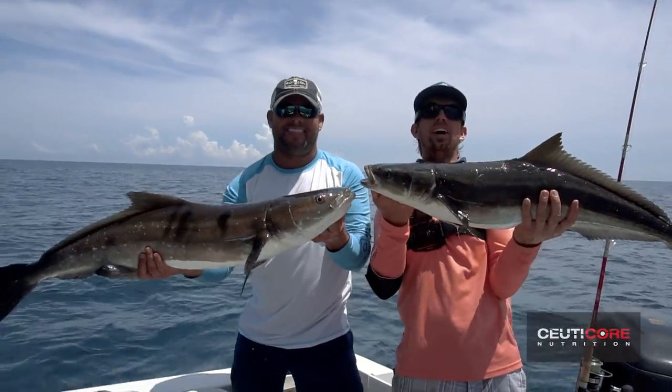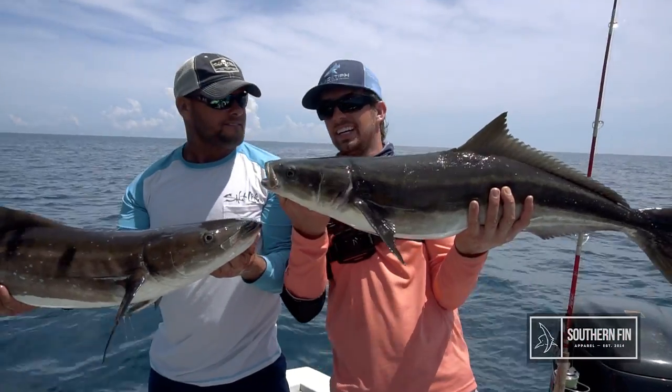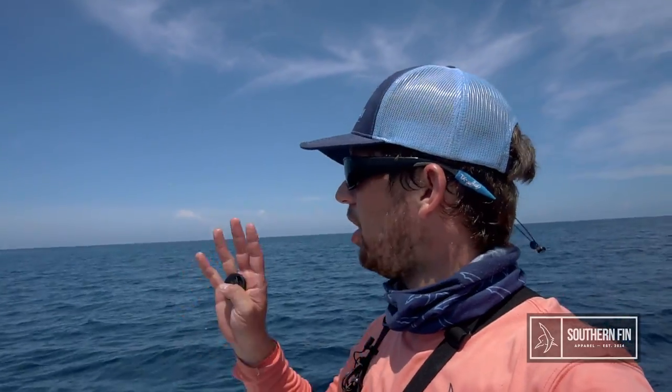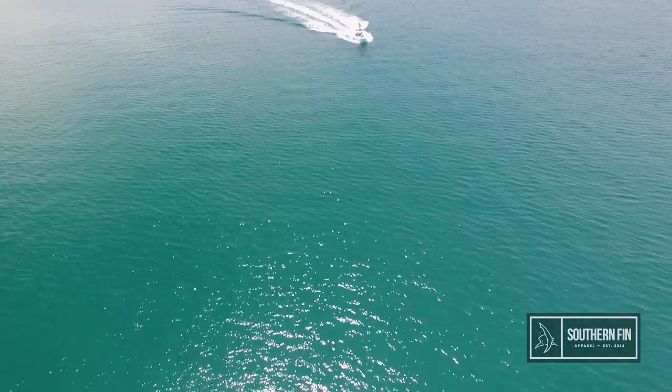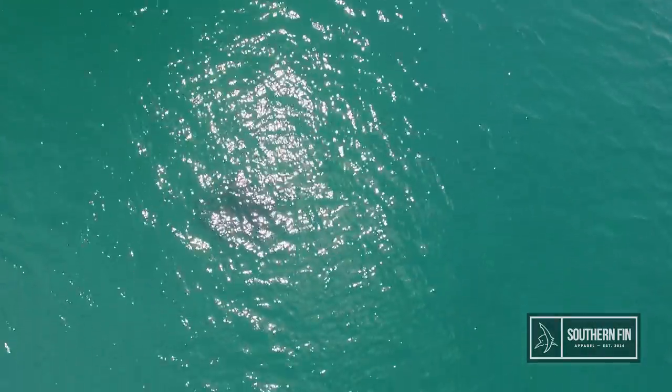Double header. We had three on, one of them got off. That's five cobia so far today. Epic. We're gonna keep hunting down these rays, and we're gonna try to get at least six fish in the boat. We're in federal waters, we're allowed two per person, so in total we're allowed to keep six cobia today.